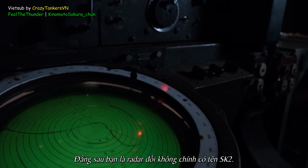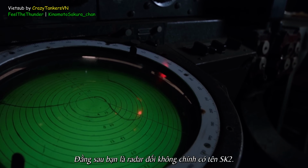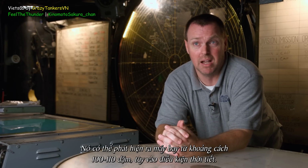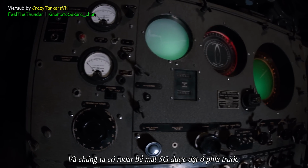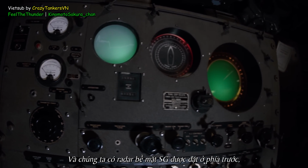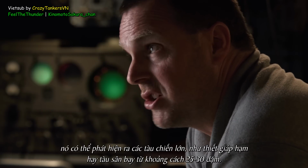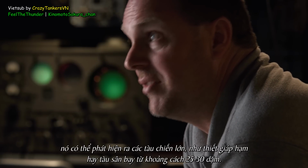Back behind you was the main air search radar. It was called the SK-2. It could track aircraft, depending on the weather, about 100, 110 miles. And we have the SG surface search radar located up forward here, which could see a large warship such as a battleship or an aircraft carrier at about 25 to 30 miles.